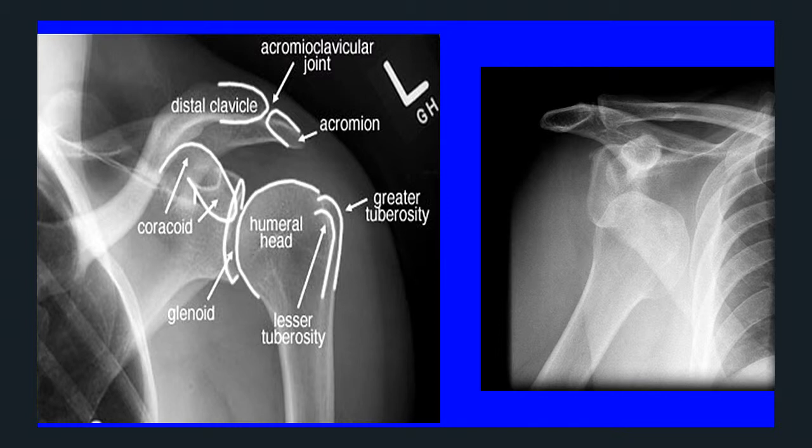It's dislocated anteriorly. This would be a right shoulder. So the humeral head is out the front. There's the coracoid, there's the collarbone here. So when someone has a traumatic shoulder dislocation, this is what it looks like.